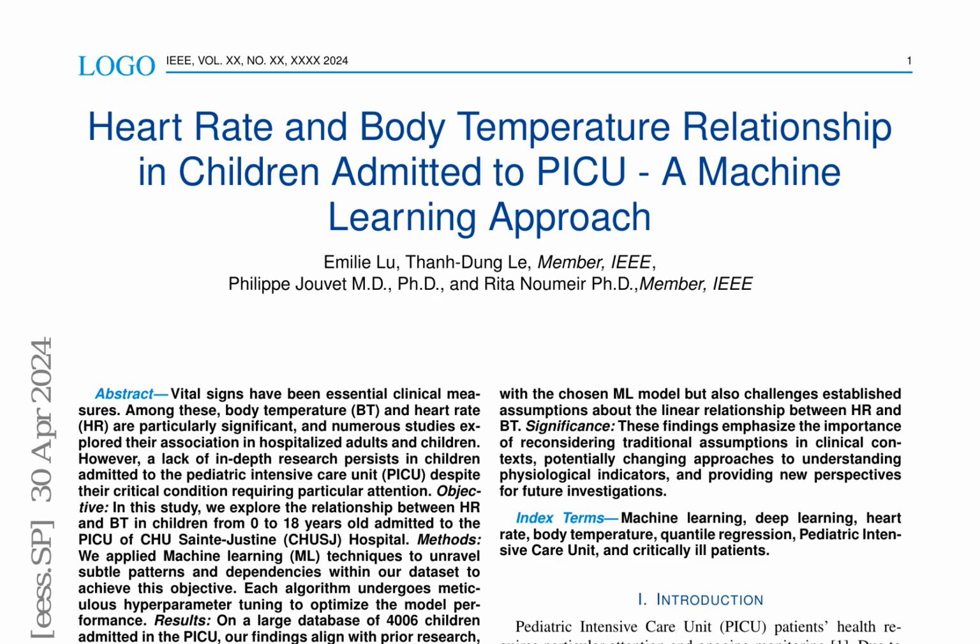To further investigate the relationship between HR and BT, the study employs Quantile regression, QR, a statistical method that estimates the response variable at various quantiles, along with traditional ML algorithms and DL models. The performance of these models is evaluated using R-squared, mean square error, and quantile loss metrics. However, traditional linear regression models struggle to capture the complex relationship between HR and BT, as evidenced by low R-squared values and high mean squared error loss.